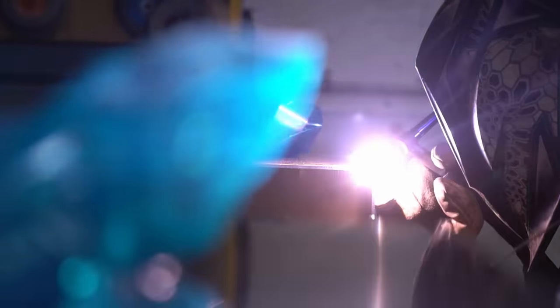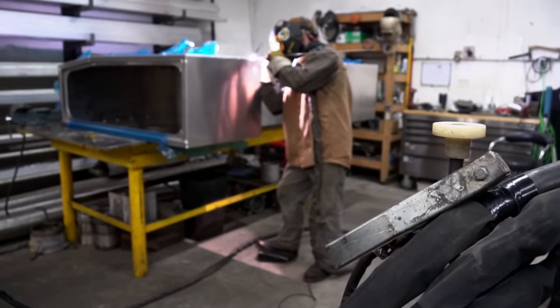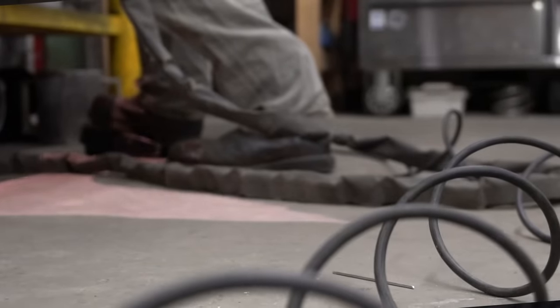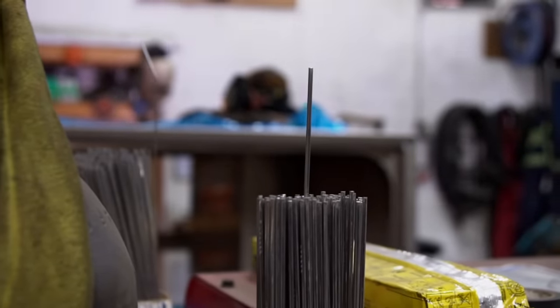TIG welding is a form of welding. It can be used on aluminum, stainless, or mild steel. And you use a torch and a filler rod. So the torch conducts the electricity, makes your weld puddle, and then you add your filler rod into the weld puddle to produce a weld.